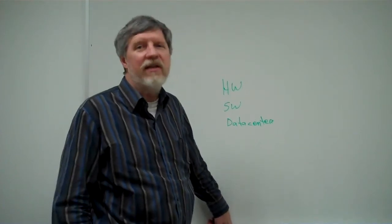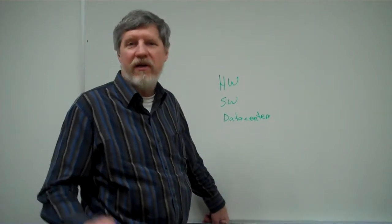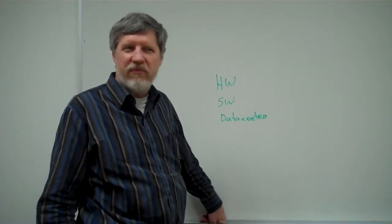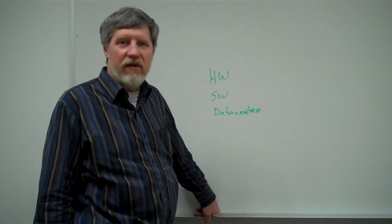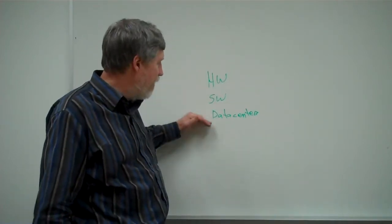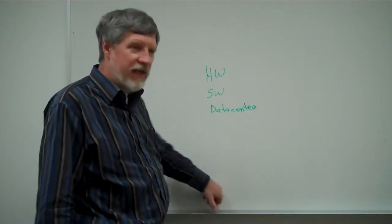And I'll make the argument that cloud in many ways has opened up that innovation and brought us new areas of ways to operate IT that I think we probably knew about, but we didn't actually bring to the surface and act on. And I'll point at three areas: hardware, software, and the operation of the data center. Let me start at the bottom here, the data center.